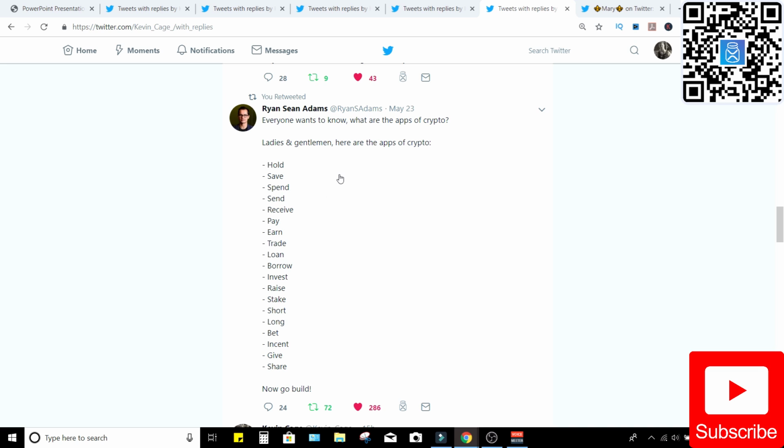And right here, just something interesting I want to share, shared by Ryan Sean Adams. So he's just explaining some apps that cryptocurrency can help with today, or just current apps that we see today. To hold, to save, to spend, to send, receive value, pay, earn, trade, loan, borrow, invest, raise, stake, short, long, bet, incent, give, and share. And there's going to be much, much more.